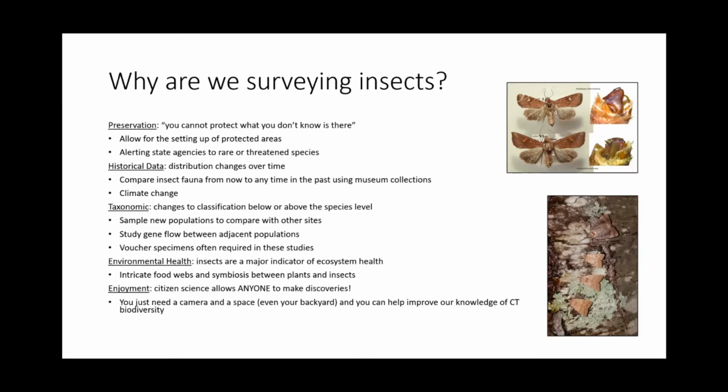So why do people survey insects? For many reasons. People might ask, why do people collect insects? Why do museums have such large collections? But there are many reasons why it's important. One is preservation, and I like the quote, "You cannot protect what you don't know is there." Basically you can't protect anything until you know what species are present. So you don't know anything that's endangered, you don't know anything that's potentially sensitive unless you actually look for them. So when you're setting up protected areas, you have to kind of know what's there.